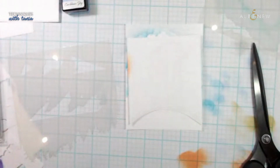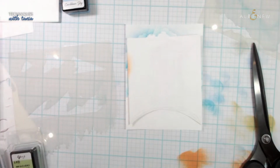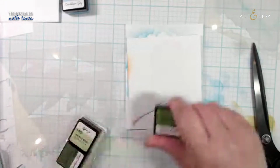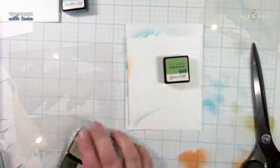I'm going to grab two colors, and I have to say I love this. Let me not grab that one. I'm going to grab a pretty good green, and then I'm also going to grab this tealish kind of green, because I want a little bit of a difference. So I'm going to grab Green Field, out of the Green Valley set, and I'm also going to grab Volcano Lake, out of the Seashore set.